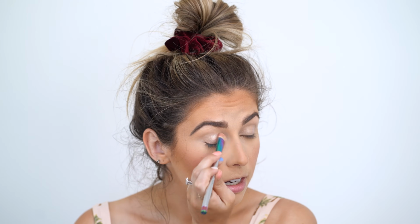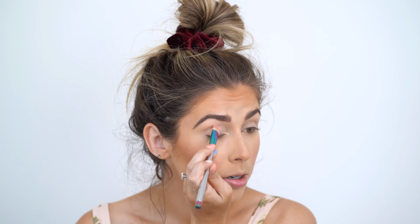I just did the same old for brows, so nothing new there. I used the Maybelline Total Temptation brow pencil and my Benefit 24-hour brow gel.